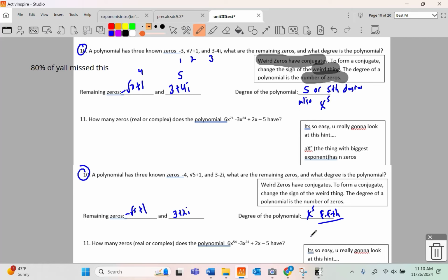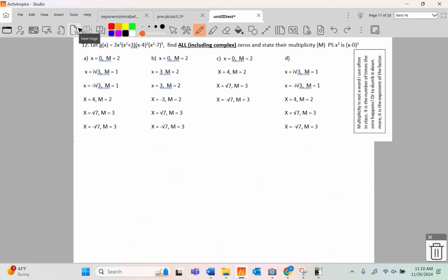There were different versions. I literally had this hint. It said, the thing with the biggest exponent. It's that guy. Or maybe it's that guy. All right? Like this is another one of those questions. 1 in 3 missed it. A third missed that question. Blows my mind.